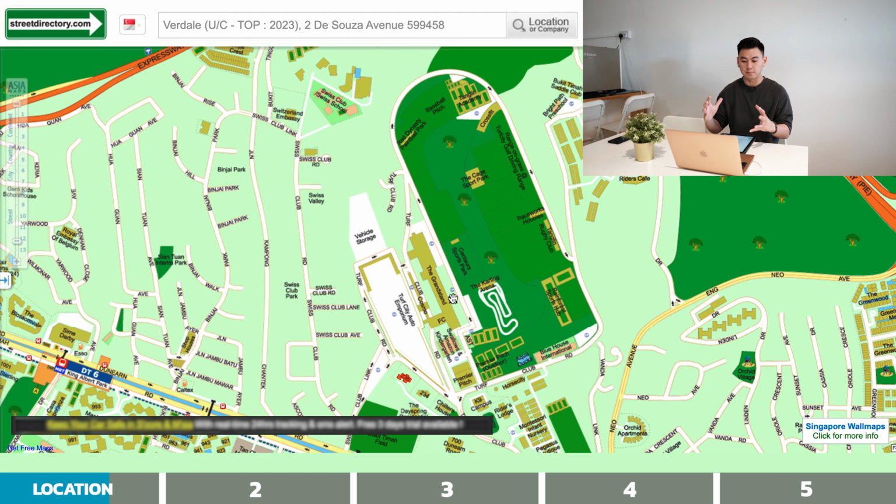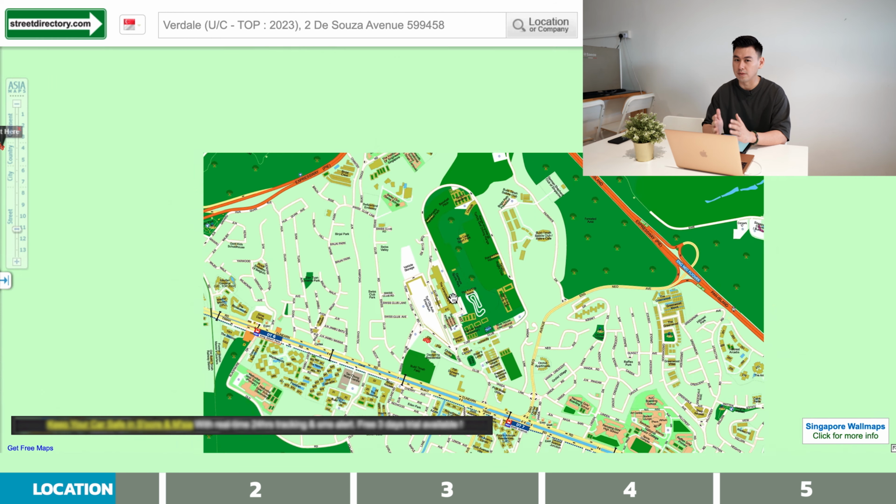Because with this big piece of land being vacated and new projects possibly coming up here, the land sale will probably be actually much higher than what we are expecting right now, right? With the way land prices have been moving these days, right? We can expect the land prices here to not be very cheap, right?